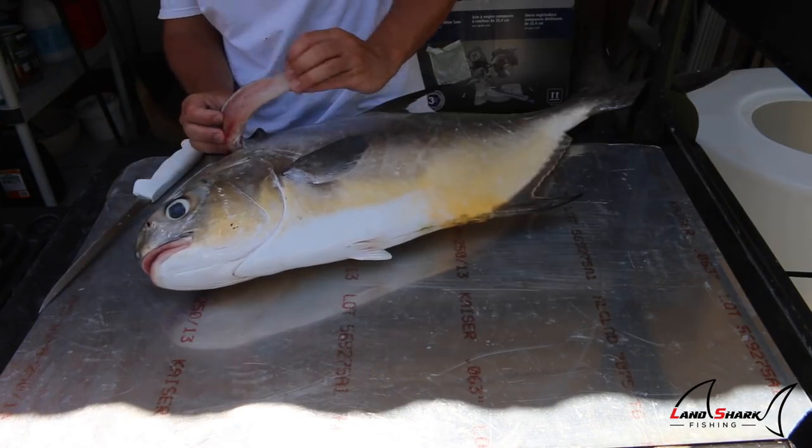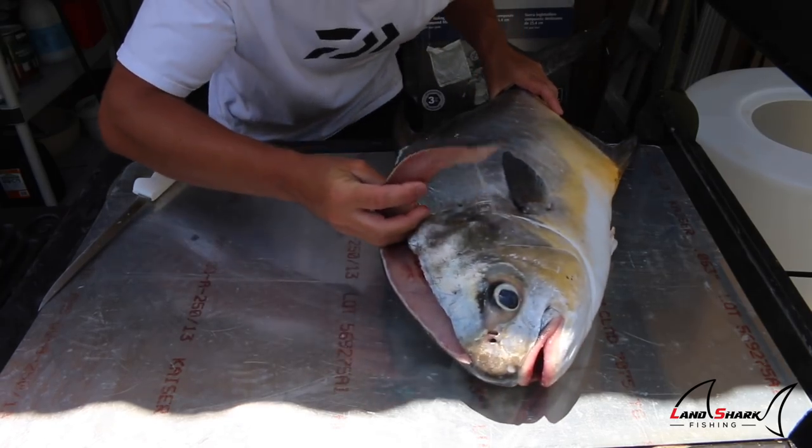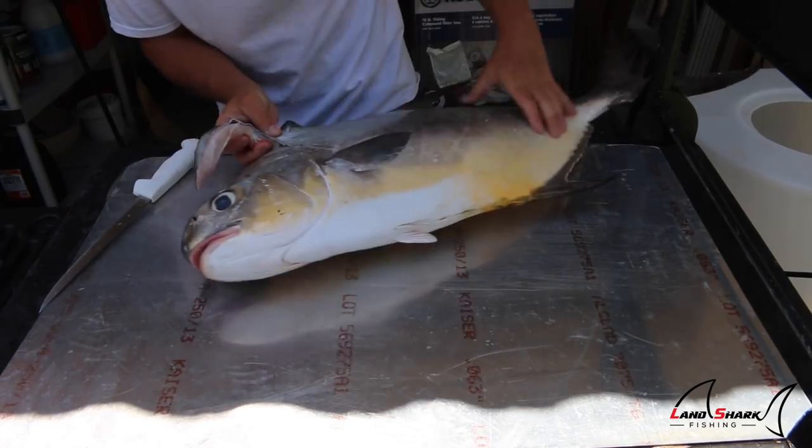You see, all this meat right here, that's a nice little fillet. A lot of people would miss this head meat if you don't go follow it all the way around to the end of the head.